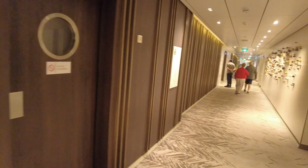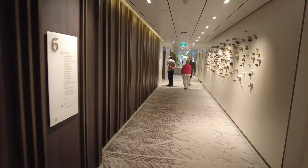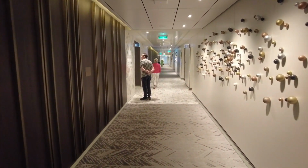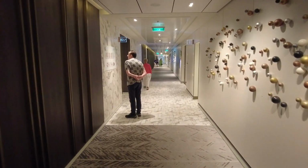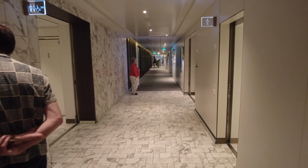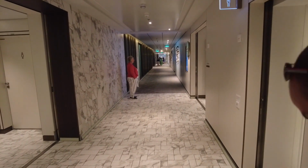Let's just walk through. I was planning on getting up pretty early this morning to do this, but I couldn't get out of bed in time. So you're seeing the ship during the day on a full sea day.